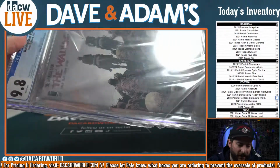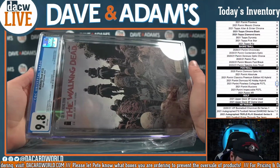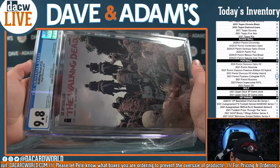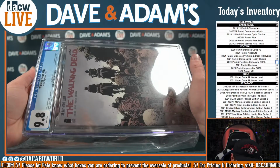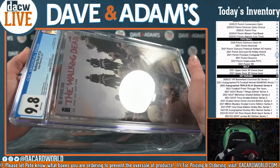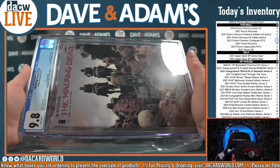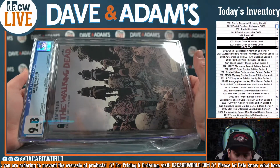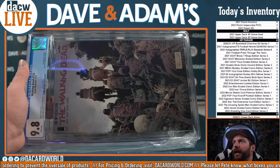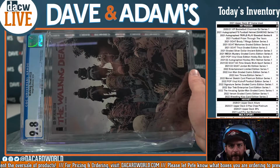Alrighty, that is going to be The Walking Dead number 133. That is Image and Skybound from 2014. First appearance of Darius, second cameo appearance of Alpha. So that is a 9.8 and a Charlie Adlard cover. Robert Kirkman story. Very nice. Walking Dead number 133. So 33, that'll be 21-40 Paul D. There you go, Paul D.